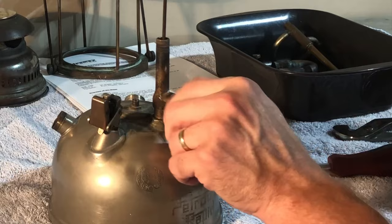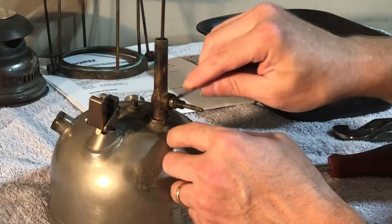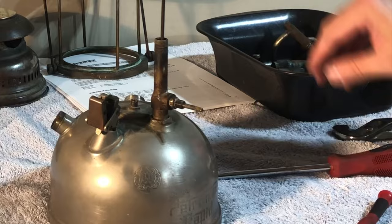Packing nut comes off. It has no packing in it. You can actually see there's a little bit here. There was some packing rope and someone put some Teflon tape on there, but there's absolutely nothing in here anymore. We have a new one with the rebuild kit.